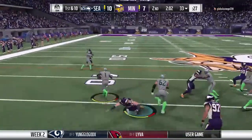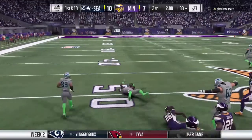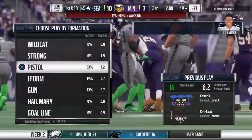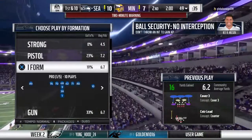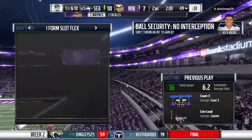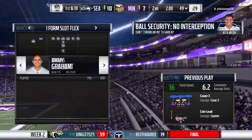They run the counter now on 1st down. And getting this just shy of midfield, they'll spot it at the 49. 2 minutes remain here in the first half. More from Minneapolis after this.